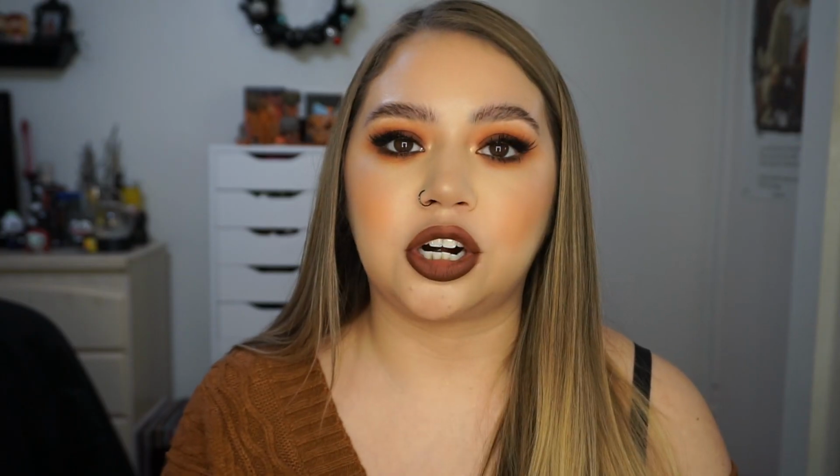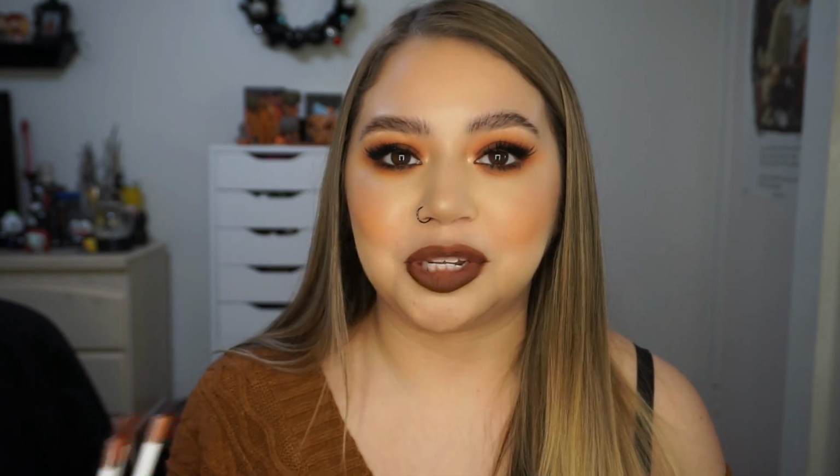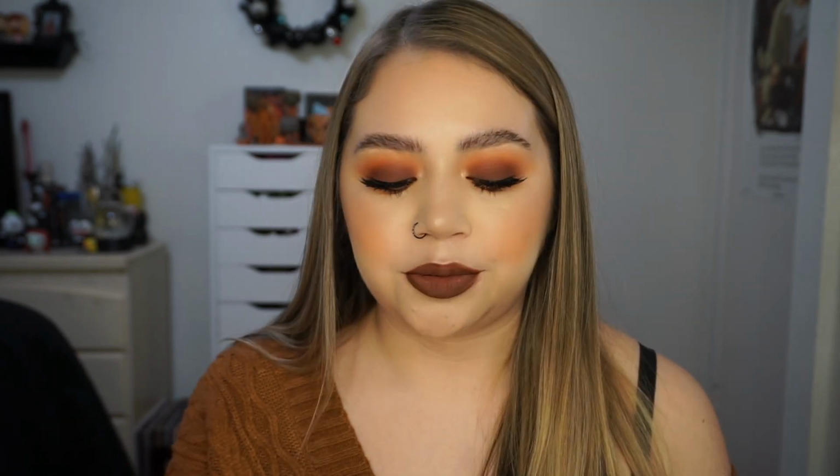Petal Please, which is like a dark brown lip liner. I love dark lip liners. Really excited to see a darker lip liner in here because deeper skin tones always need a nice brown lip liner. So I'm really excited about that. Those are the 3 new Lippie Pencils, and those will retail for $6 each.